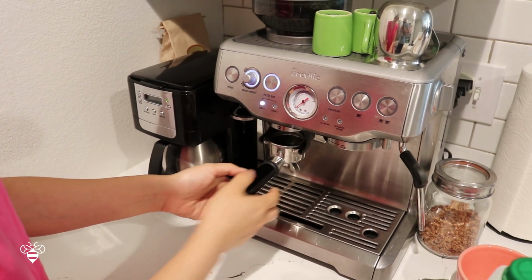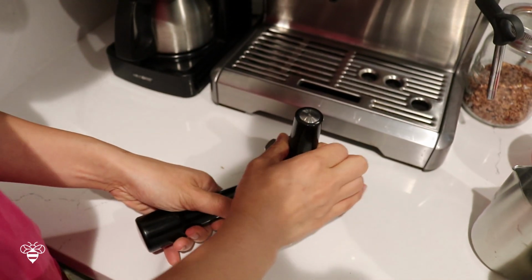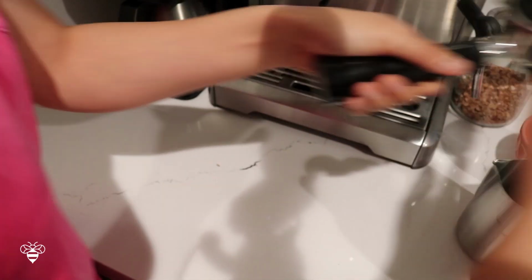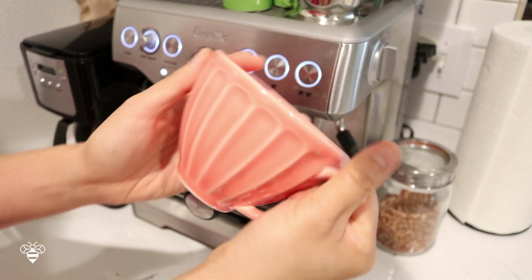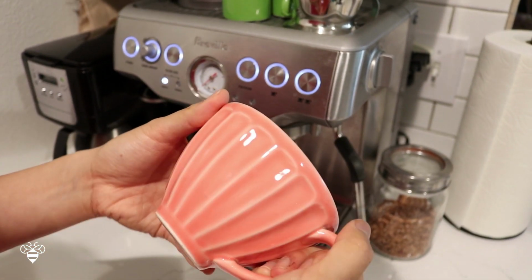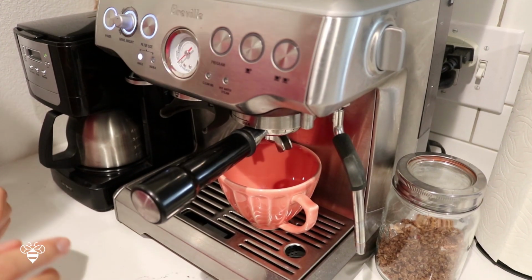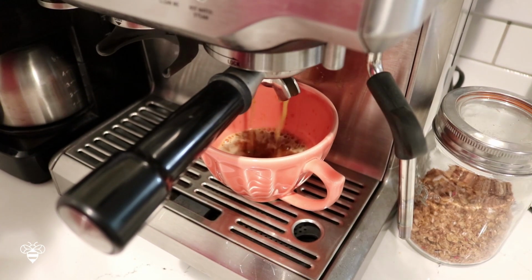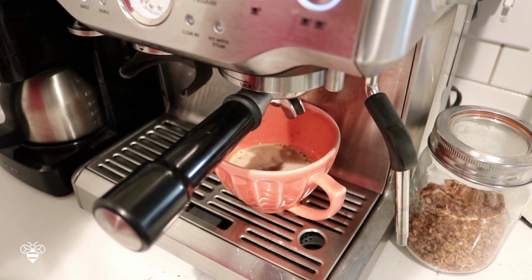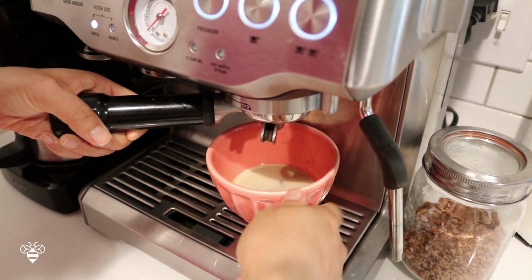First we're gonna turn it on. Then I'm gonna get my grounds. Tamp it down. And then brush off any of the excess. That looks good. And I have my cute little latte mug from Anthropologie that I love. Double shot. Looks a bit watery. Okay, cool. Look, it has the crema.